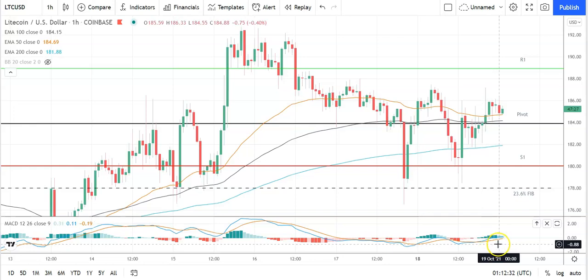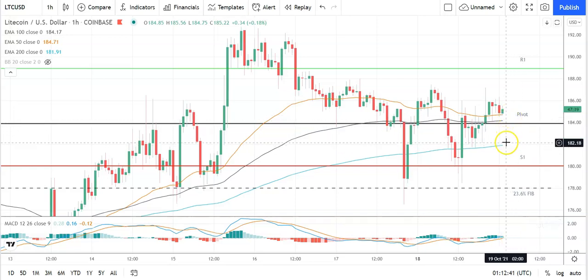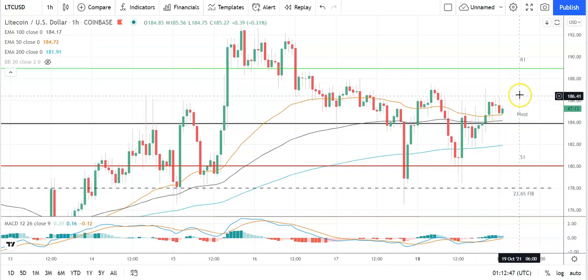Looking at the MACDs, slight narrowing of the bullish histograms at the turn of the day, so look out for a possible bearish cross. On the EMAs, 50 is holding its ground against the 100 and the 200, so look out for direction there through the day as well. Key would be to avoid the pivot at 184 and break through yesterday's high, 187.5, to bring resistance levels into play. Failure to do that, and support levels will come into play.